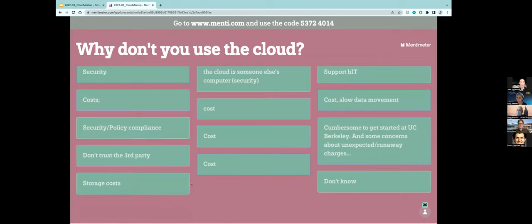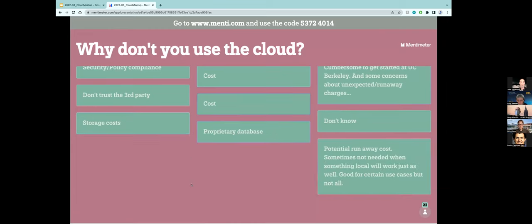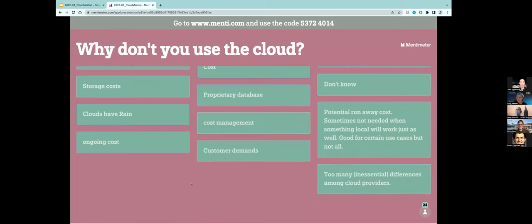I think that's where, going back to the Exceed question, I know I trust Exceed a lot more than I do others. Potential runaway cost, yep, vendor lock-in. Proprietary, clouds have rain. Ken, you are cool. Only someone who was cool would say they were not cool. Exactly, you just did the opposite.